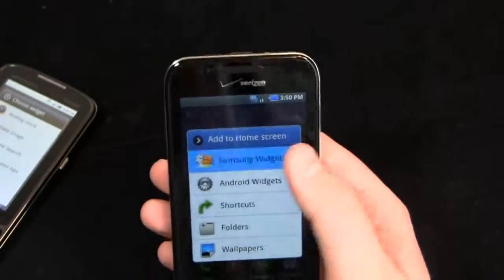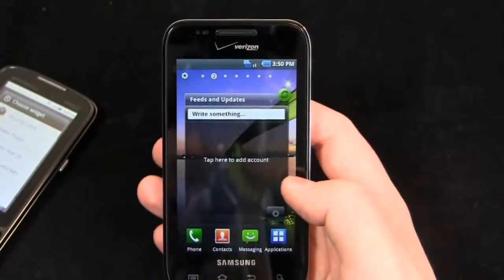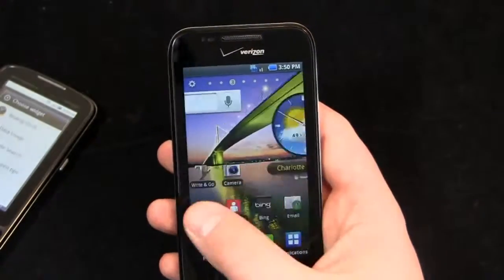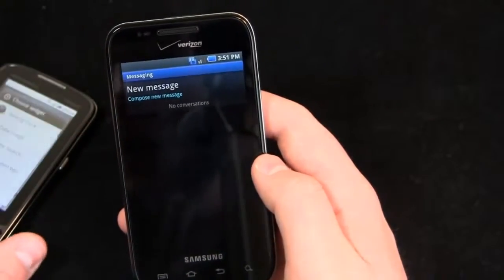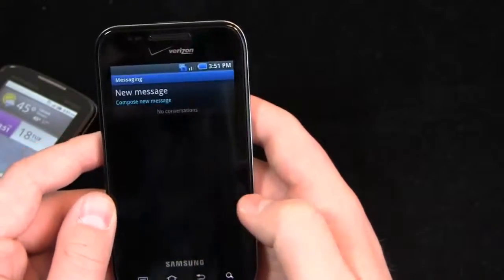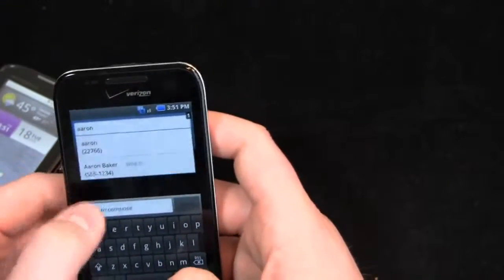But you can see Buddies Now is there. Digital clocks are there as well. Feeds and updates, which is Samsung's social aggregation tool between Twitter, Facebook. All of those updates you have with your friends can be found there. Let's take a look at the keyboards really quickly before we go any further, and let's see what they look like. Now, unlike the Epic 4G, this is running that full kind of TouchWiz experience, so it's a very bubbly iPhone-like messaging experience.